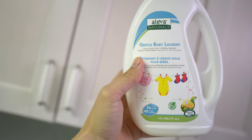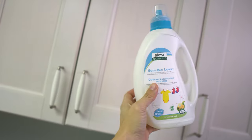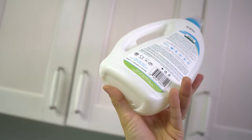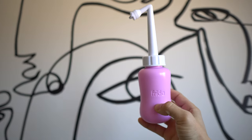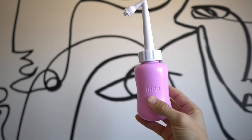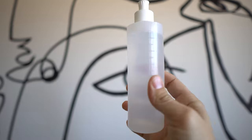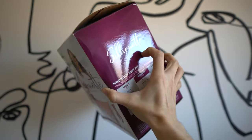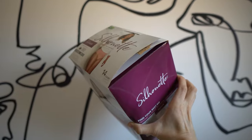Unscented gentle baby laundry detergent. Don't use normal stuff, and I think avoiding scented stuff is pretty advised. Kind of hard to find these though that aren't scented. This Frida Peri bottle, wife loves this thing for when they go pee. Much better than the plain one they give you when you leave the hospital. Absorbent underwear, these are pretty important for right after when women give birth. Get a couple different styles so they have options.